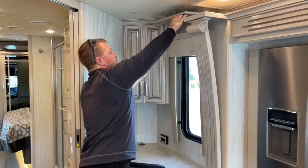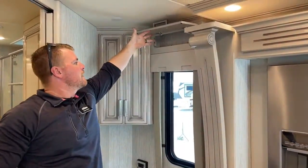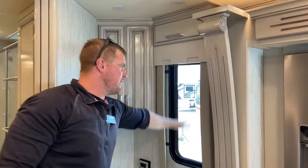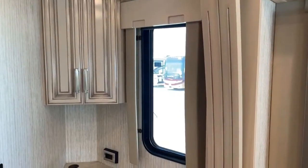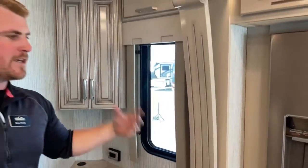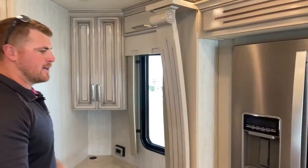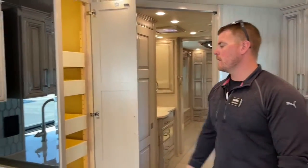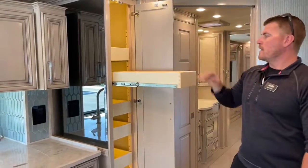And then up top, just one more small storage. They're just trying to put storage where they can. And then my favorite part is they gave you a window here, so you're not just sitting in this weird little corner. It actually feels kind of open because you've got a window. You can look outside. I'd park this thing right next to the lake and be looking at the lake if it were me personally. So coming in the kitchen area, we've got a nice big pantry.